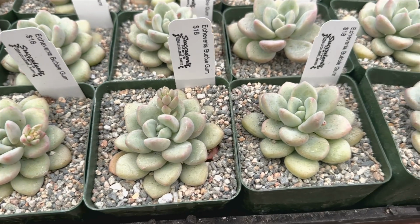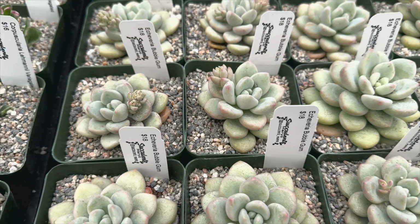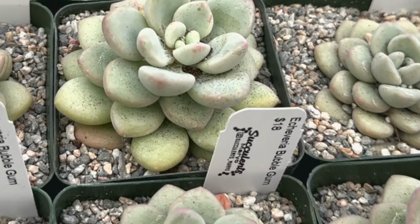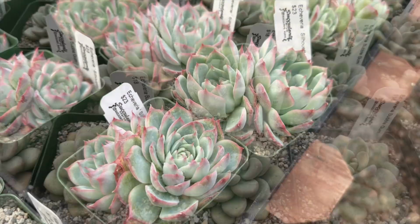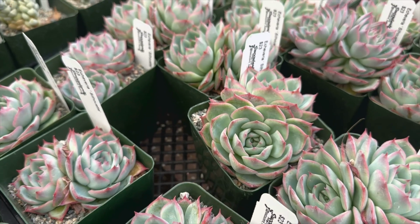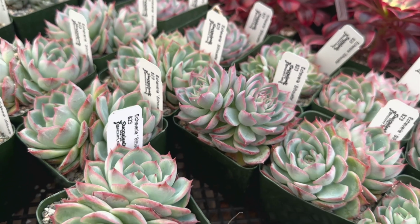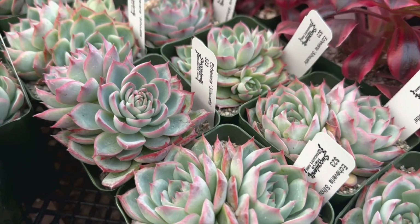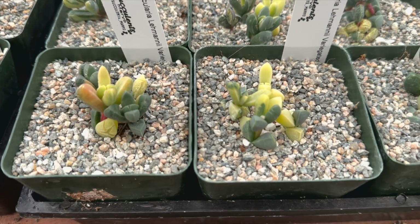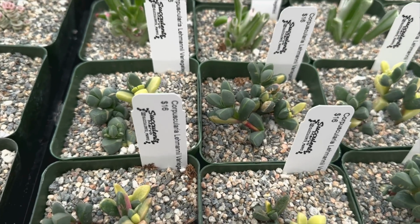Oh my gosh, this Echeveria bubblegum is so cute. It looks minty fresh, but I love the pink blush. These are $18. Speaking of pink blush, look at these beautiful Echeveria silhouettes. Gorgeous colors. I mean, these are the most beautiful rosettes, and they're $23 each. These are the Corpuscularia lehmannii variegatas.